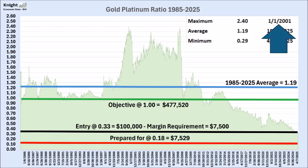This was put on in the first week of January, 2001. I'm long this ratio at 0.33 ounces of gold to buy 1 ounce of platinum. I'm allocating $100,000, of which $80,000 is currently in Treasury bills, earning me 4.34% interest. My margin requirement is $7,500.